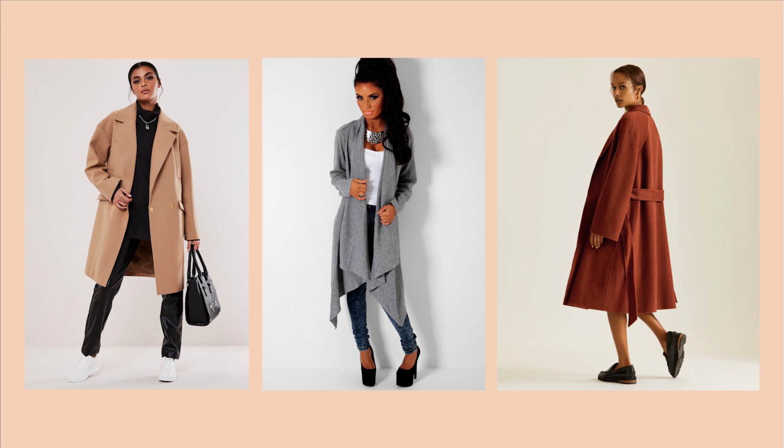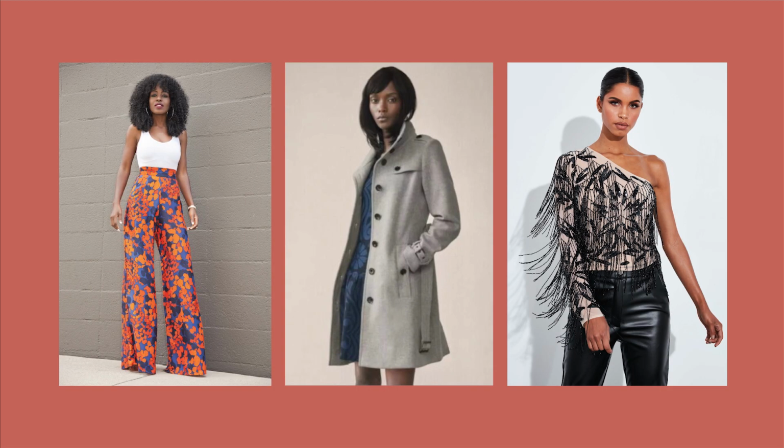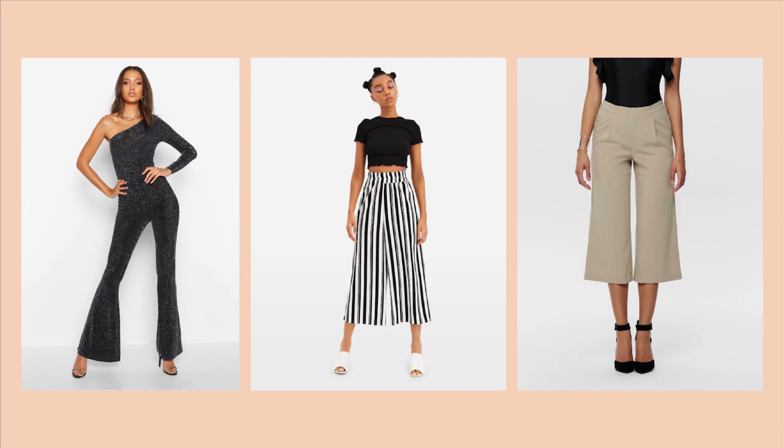Something else to keep in mind is that for this body shape, it's better to wear single-breasted coats instead of double-breasted coats because that adds volume to your upper half. With shorts and trousers, I recommend you avoid skinny jeans because that makes you look a bit more like an inverted triangle. What we want to do is to add more volume to your lower half. This means that the best styles for you are the ones that hug your waist and are a little bit loose on the lower part.